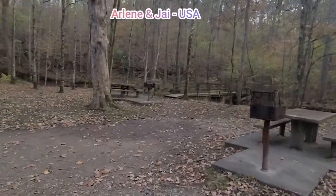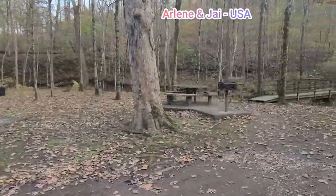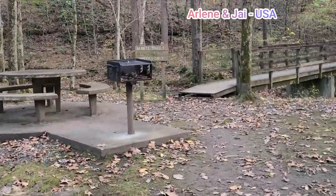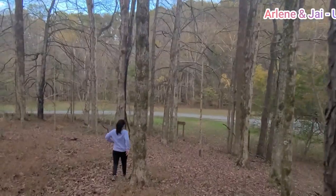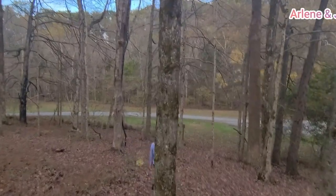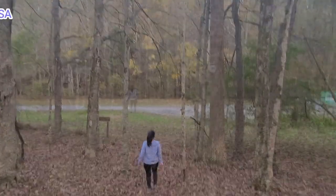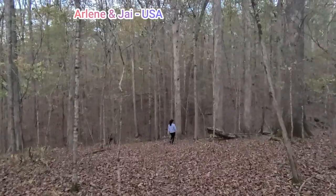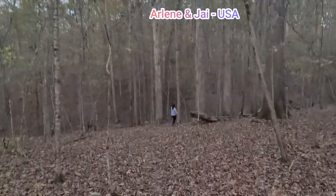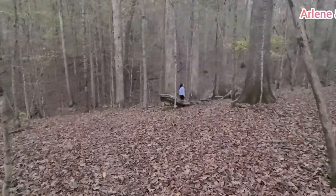This is the picnic area. And we need to cross one more hill. Looks like a mountain. Looks like we have to cross one more hill. First, we have to go down. Goodness gracious.